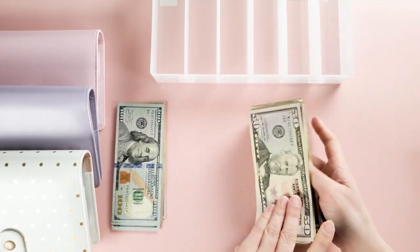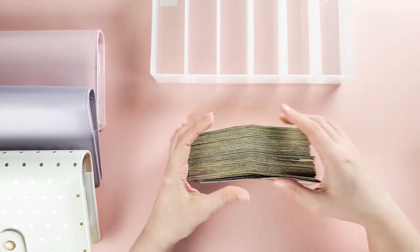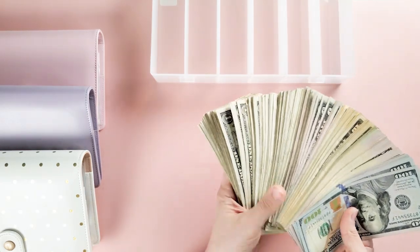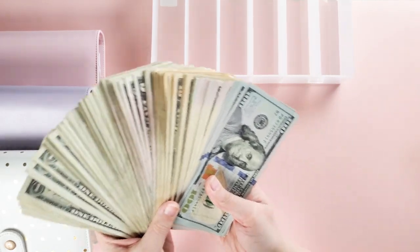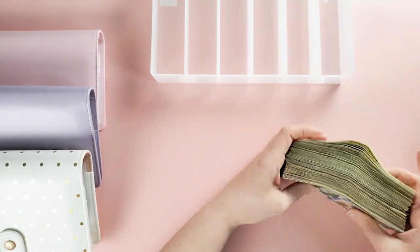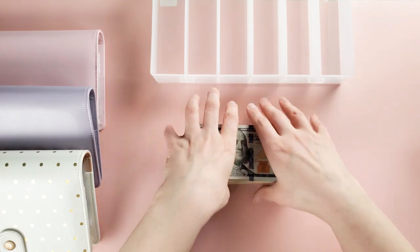$2,632 going back to the bank for May and condensing. That is insane. Look at that. Trying to get some shots for thumbnails, but that is crazy. That is nuts. All right, so all of this is going back to the bank.